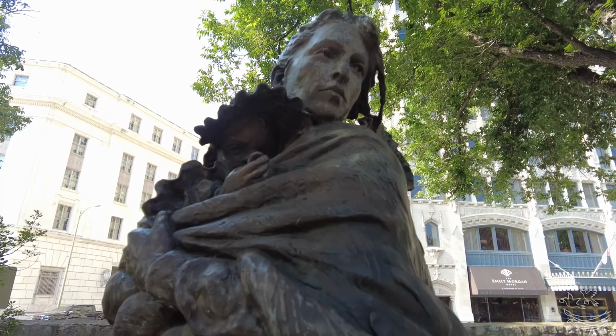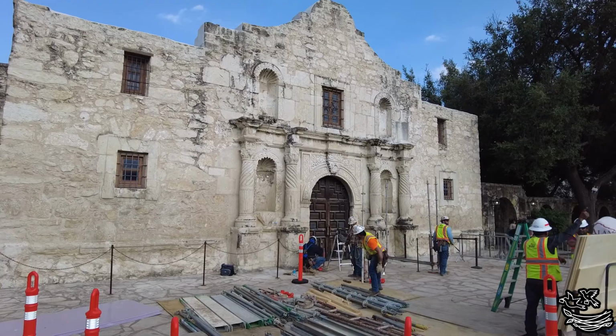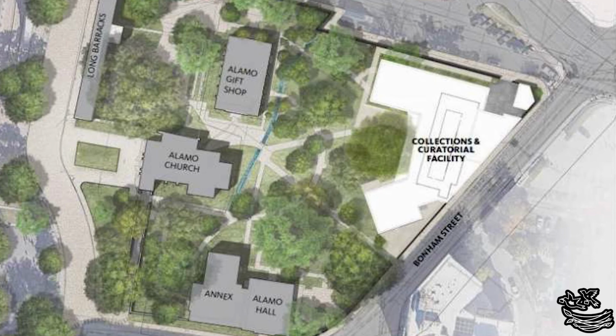Right now, there is a lot of construction work around the Alamo. There was a plan in place for a $450 million facelift for the Alamo grounds, but most of that plan was put on hold due to pushback from several factions. There is a plan in place to open a new exhibit hall for artifacts located on the east side of the Alamo grounds, and that should be ready to be opened by the summer of 2024.